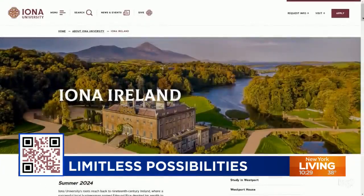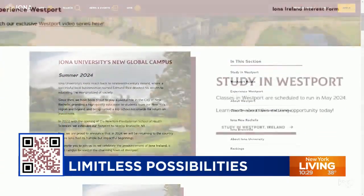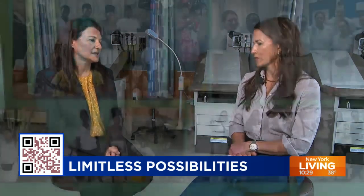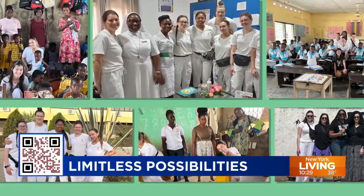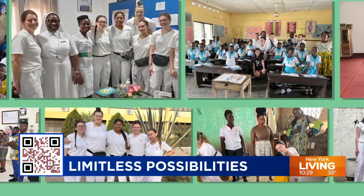And the future also includes a global mission, as students are encouraged to travel abroad, including to Iona's new campus in Westport, Ireland. You learn about health disparities that are facing all different ways, not just in the United States, but different countries. Something the students experienced on a recent trip to Ghana. They learn, they broaden their perspectives, they broaden the ways that they will think about challenges in the future.